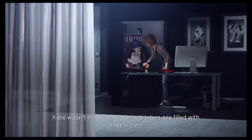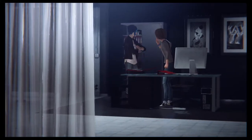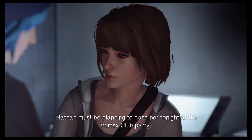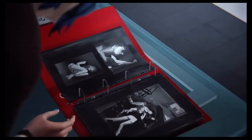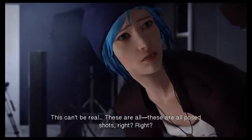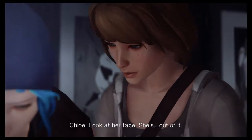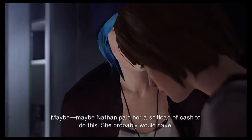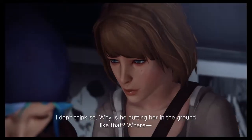Kate wasn't the first. All those binders are filled with other victims. Victoria has to be next. Nathan must be planning to dose her tonight at the Vortex Club party. Rachel. This can't be real. These are all post shots, right? Right? Chloe, look at her face. She's out of it. Maybe Nathan paid her a shitload of cash to do this. She probably would have. I don't think so.